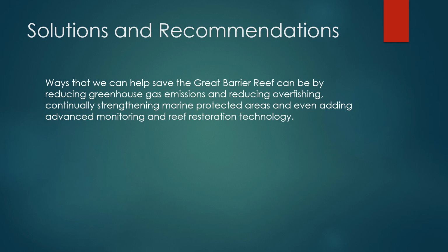Solutions and recommendations. Ways that we can help save the Great Barrier Reef can be by reducing greenhouse gas emissions and reducing overfishing, continually strengthening marine protected areas, and even adding advanced monitoring and reef restoration technology. This is where engineering can really come in to fast track that long-term plan of 2050.